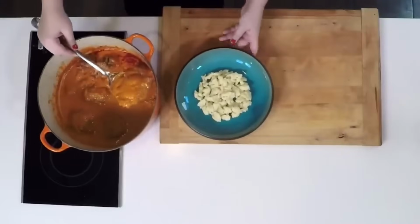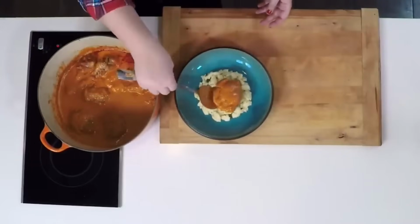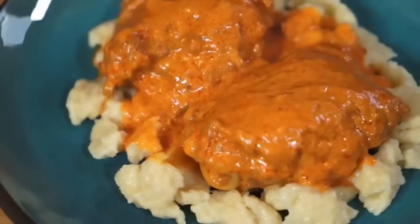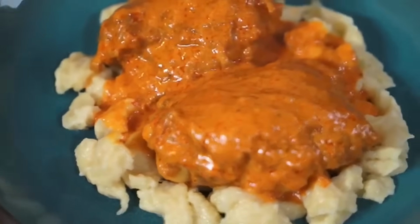A version of it still exists in Bulgarian cuisine, in case you crave it now. The Bulgarians are a little light on the paprika and center the dish on sautéed onions.